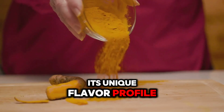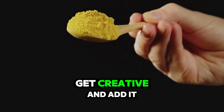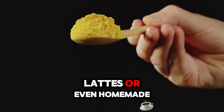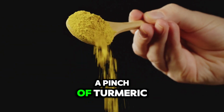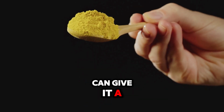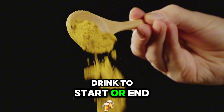Its unique flavor profile can also complement sweet dishes. Yes, you heard that right. Get creative and add it to smoothies, lattes, or even homemade salad dressings. Trust me, it's delicious. A pinch of turmeric in your morning smoothie can give it a nutritional boost, while a turmeric latte can be a comforting drink to start or end your day.